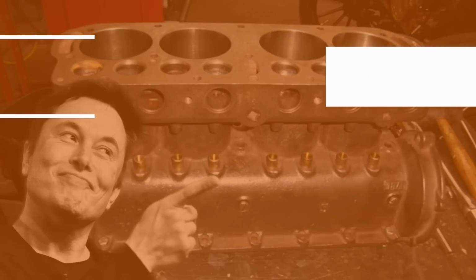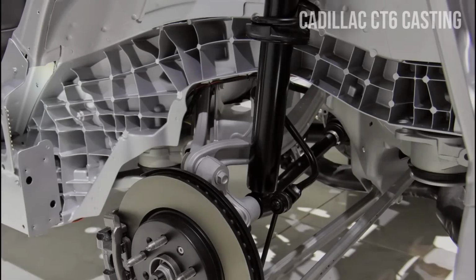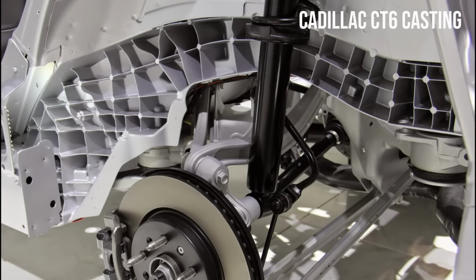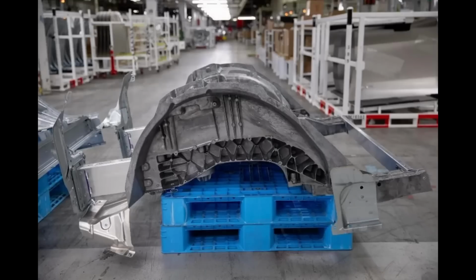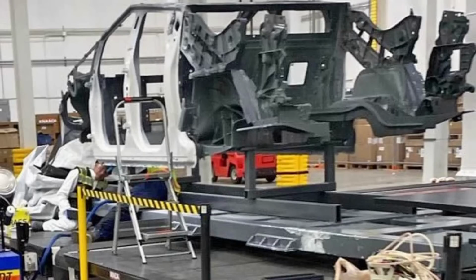Giga castings. Tesla isn't the first automaker to use castings. Many OEMs did so before them, but Tesla was the first to dream bigger and dare tackle the technological hurdles required to make castings as big as their mega castings and giga castings. Over a century before that, Ford was the one that dreamed largest.